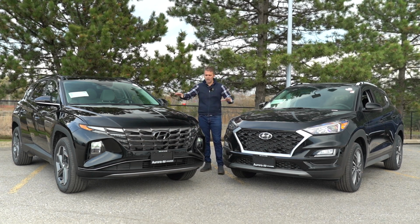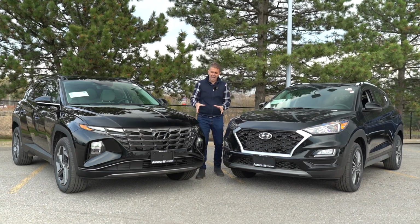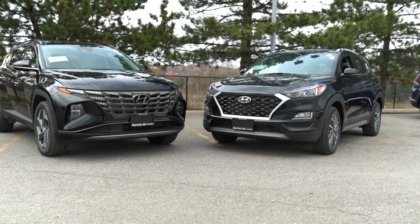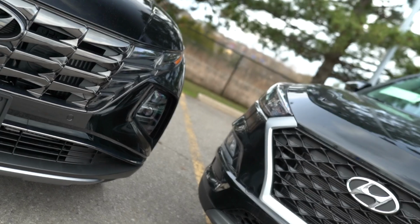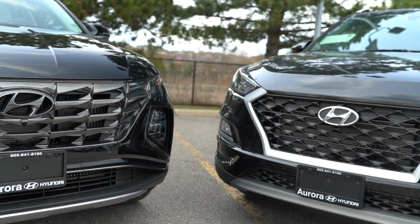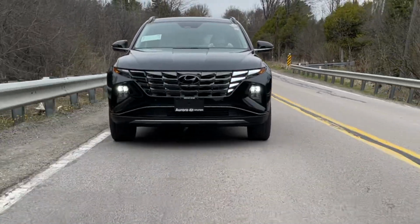So let us begin and let's talk first about the exterior. What has changed? Well, the first thing you notice is the front end. Now we have a more aggressive looking Tucson, more futuristic, more tech oriented. That's what I see about this vehicle. The grille, the lights. Imagine this thing coming behind you at nighttime with those beautiful front lights.